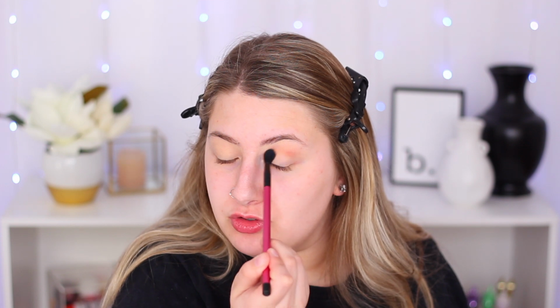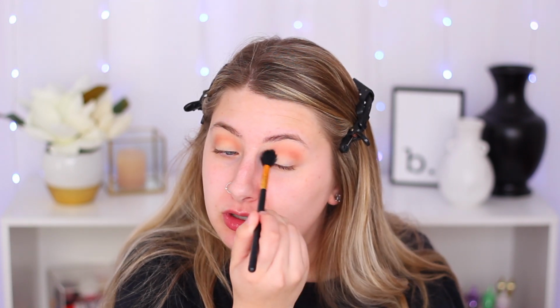So far so good. I love Profusion shadows. I've tried a few palettes from them and they've never failed me. So I have high hopes for this palette. I'm just going to take a bigger fluffy brush with that same shade and go on my crease just to diffuse it a little bit more.